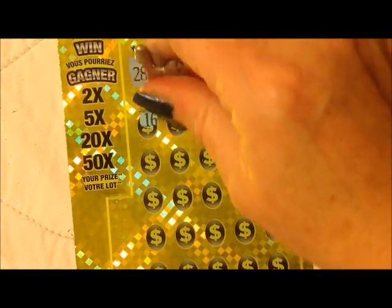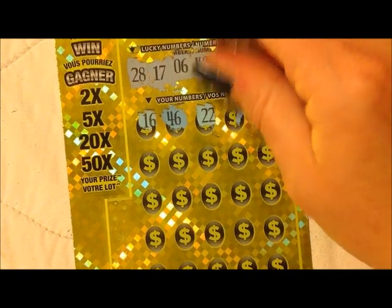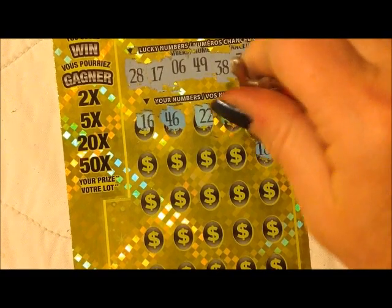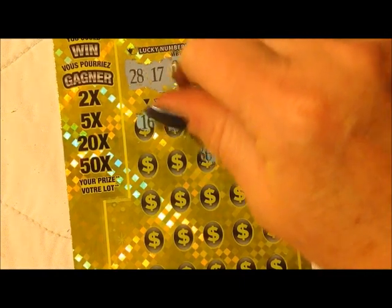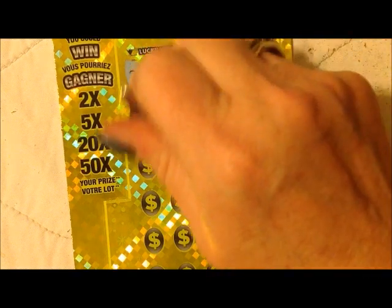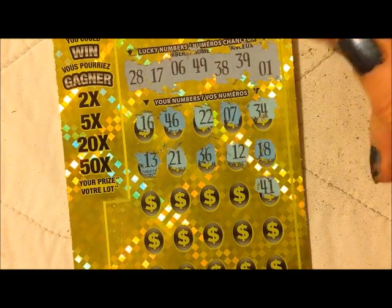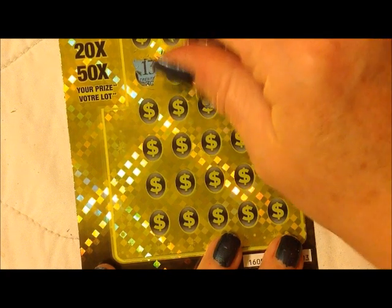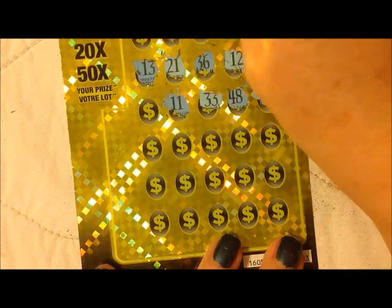16, we got 17. 46, nope. 22, new. 7, we have 6. 34, nope. 18, we have 17. 12, nothing. 36, nope. We have 38. 21, nope. 13, 41. New. Come on, card. 48. I have 49. 33. No, 33. 11. Why can't you put an 11 at the top?